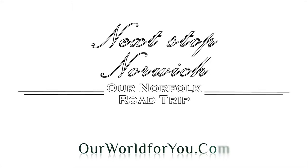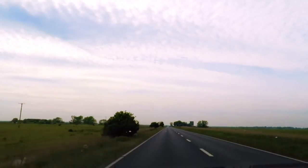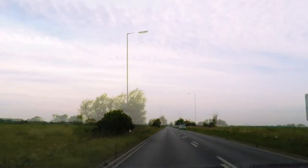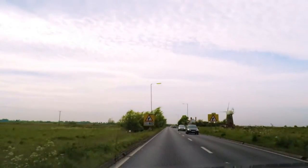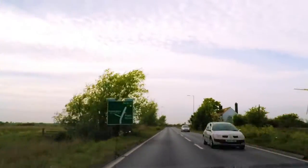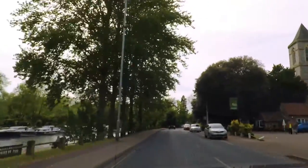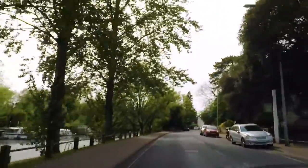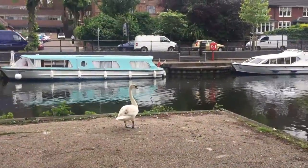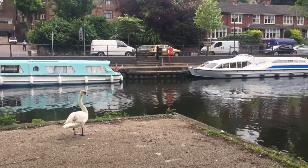So with our nostalgia boots full, it's time to head on to Norwich. And as you can see from the drive-in, the whole of the area is relatively flat, so it's no surprise when you come across a windmill. As we arrive at town, we come in alongside the River Yar, the river that leads all the way down to, you guessed it, Yarmouth. And this is the River Wensum that snakes its way around Norwich and leads into the River Yar.